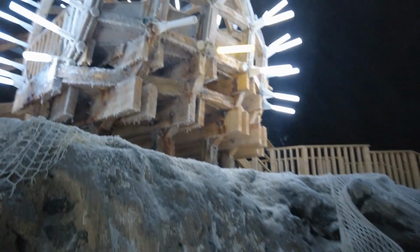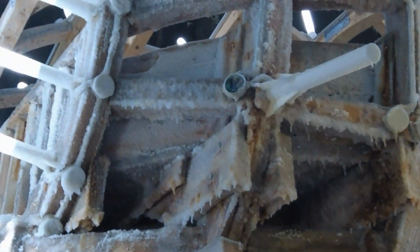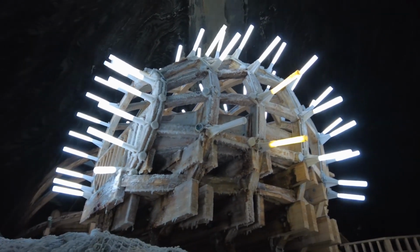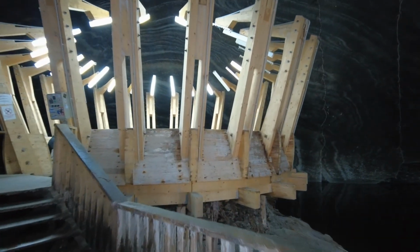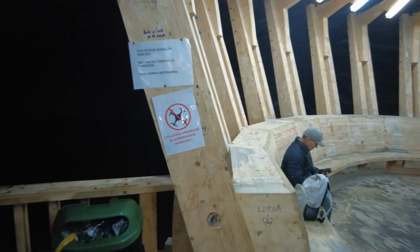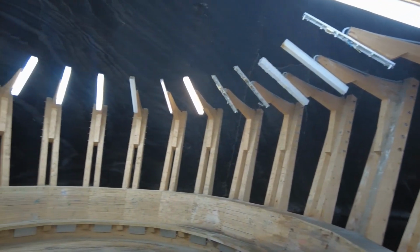Wow, that's amazing. Look at the salt, it's just encrusted on all the wood. And what did he say? It makes the wood super strong, and anything that's metal it corrodes and eats. Wow, wow. Look at this thing too. Wow. And no drones. Wow.